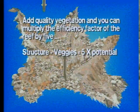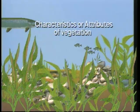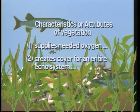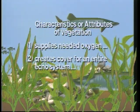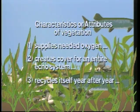When we examine the potential of a reef or an isolated structure, we get some sort of read on its potential. Add quality vegetation and you can multiply the efficiency factor of that reef by 5. If we examine the characteristics or attributes of the vegetation itself, we find the potential to supply needed oxygen to the reef inhabitants. We find cover to attract and support a complete ecosystem from plankton to minnows to crayfish all the way up the food chain to the largest predators. And we find it will even recycle itself year after year.